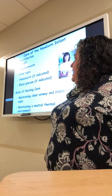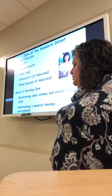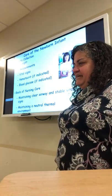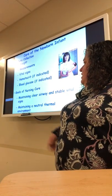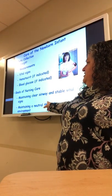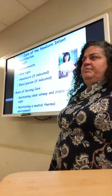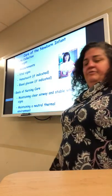We're gonna weigh and measure and take vital signs. We might do the hematocrit, most likely not. Blood glucose, certainly if it's indicated or if baby's showing us signs that there's trouble. So, in addition to the goal of maintaining the neutral thermal environment, we certainly want to make sure they can breathe on their own, right? A nice clear airway, right? Stable vital signs.